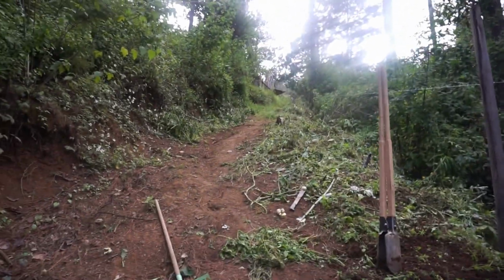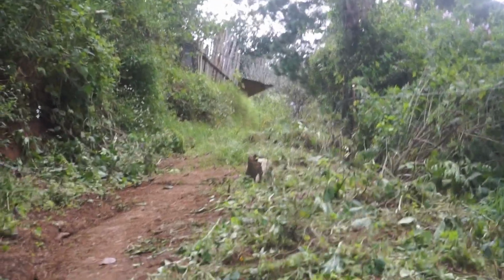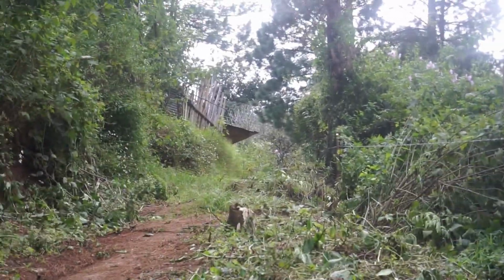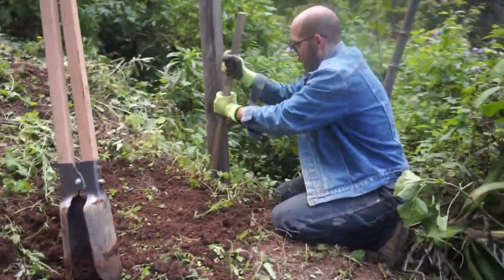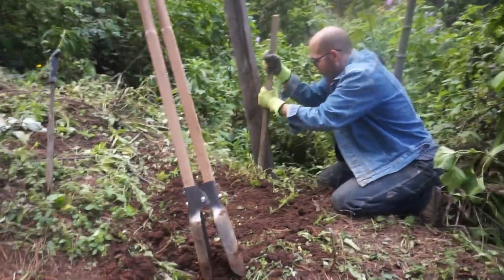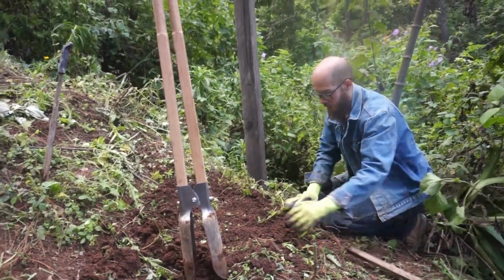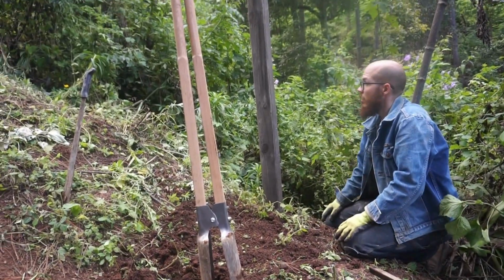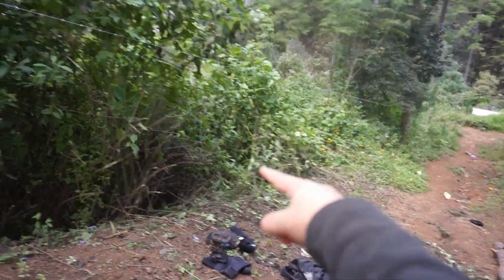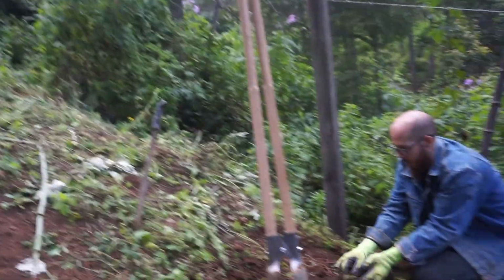I think we've done most of the clearing. And Eric dug the first three holes already, and we put the post and the first line of wire. Now we're just adding a couple of 2x4s along the way for now. Later we'll put better posts. For right now, that's all we have. I think we're just gonna do one more over here, and we can throw the second line.